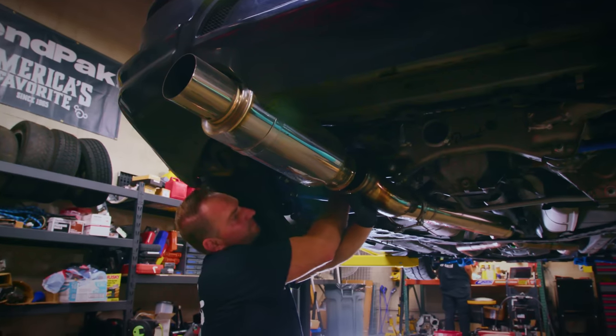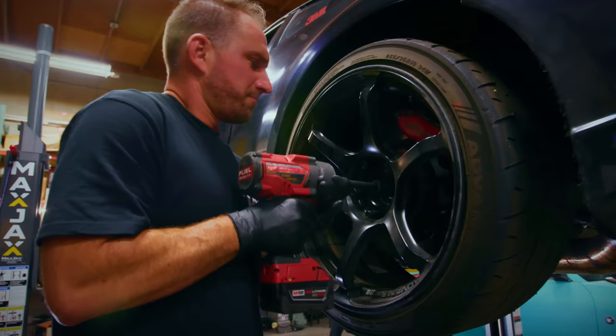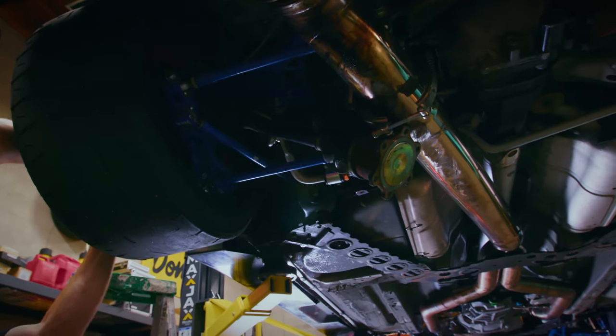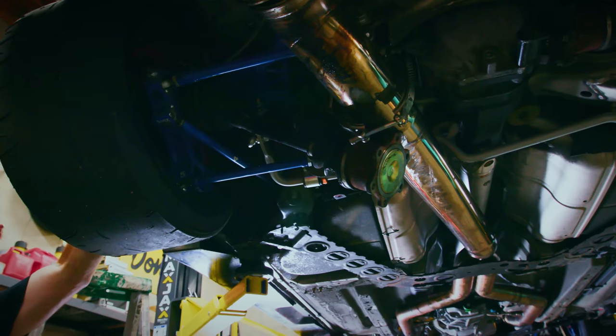It is a massive job, a lot of hammering to put these in. But in the end, it'll be worth it. Throttle response will be there, and the suspension will be much better for it.